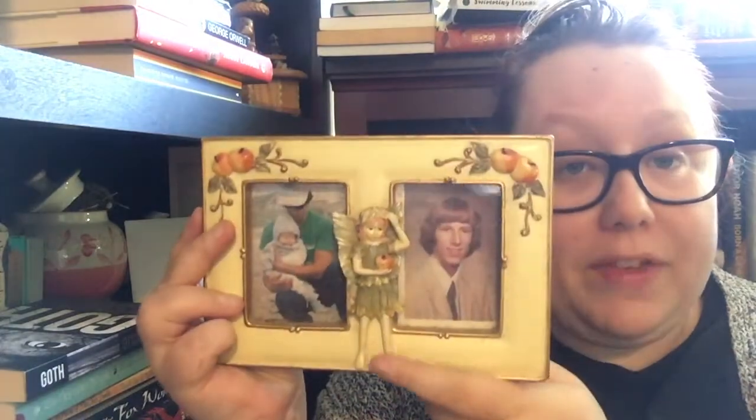This was a gift. The frame was a gift for me when I was about, I want to say, 10 or 11. And it was from a friend of mine. Well, she was a friend at the time. We'd known each other since we were 3. We'd been in playgroup together. We weren't friends by the end of our school years, but I wasn't cool, so it's fine. But she gave me this little picture frame with a fairy in it.